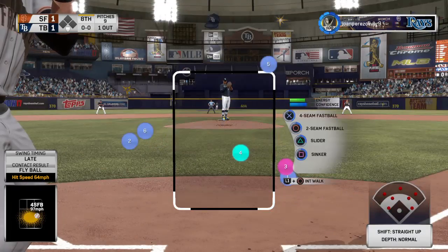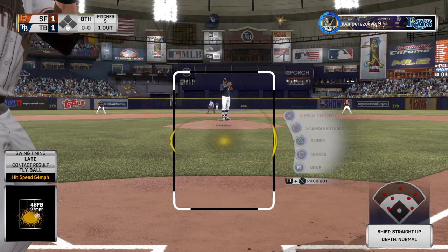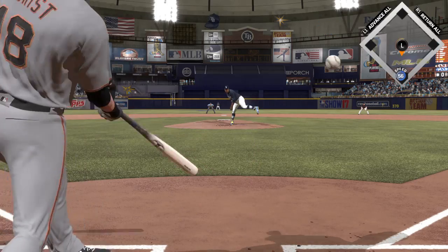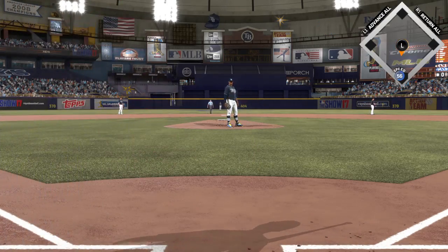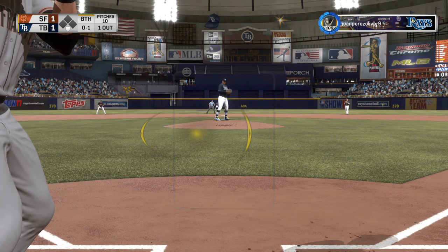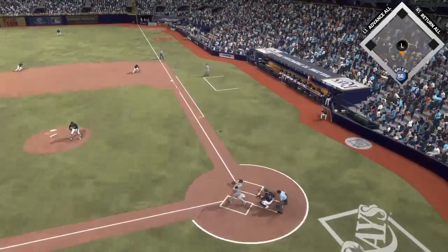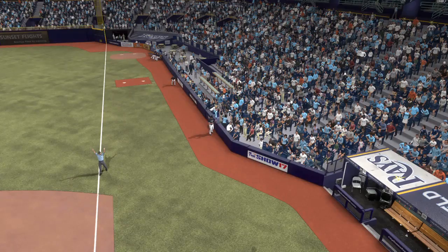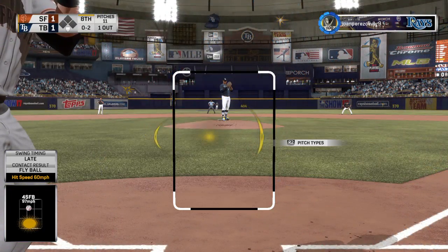Here's Ben Zobrist now. He's 0 for 1 thus far. Into the windup and the pitch. And this is popped fouled off to the right and back into the seats. The windup and the 0-1. And a ball popped foul to the right side, out of play. Bases are empty, 1 man out.